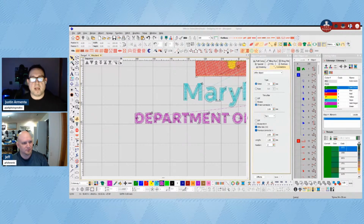Text. I think text has got to be the worst scenario bringing a DST into your editing software. It seems like the more a letter is pathed in a certain way, where it does a section, walks over to another section, does that section, it's giving the file more and more information for it to be not necessarily corrupt in that it's not going to work, but it's adding a lot of information to that stitch file.